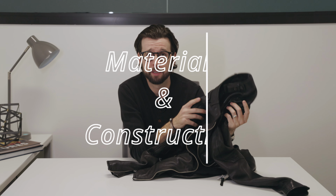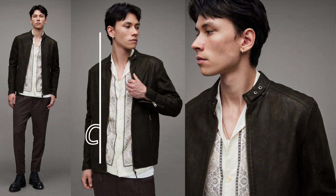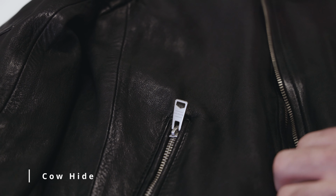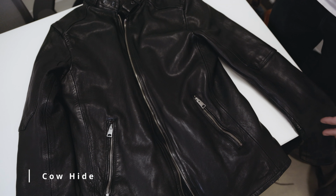The Cora jacket is typically offered in a few different hides and colorways depending on the season, with some being made from sheep or lambskin and others being made from cowhides. This jacket is made from cowhide, which is typically a bit more expensive than the lamb and sheepskin you tend to see in brands at this price point. That's a good thing. Cowhide is more durable than the more widespread lambskin.